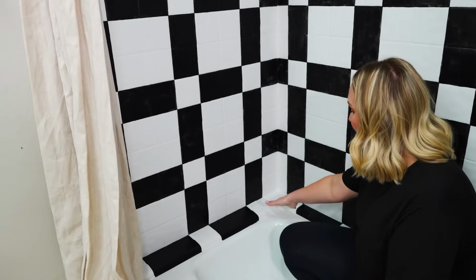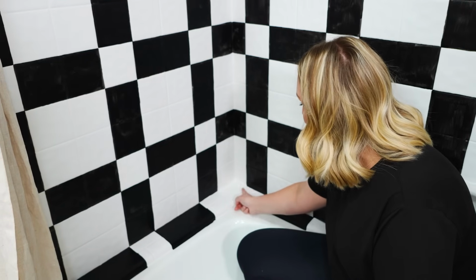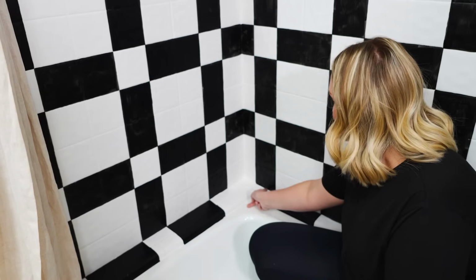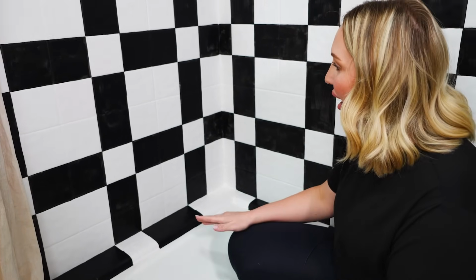I decided to just leave this corner all white, because naturally if I were to carry the pattern down, this section would need to be black. But then if I did it black, it's gonna interrupt with this tile here. And then it would leave me with one little white patch, and I just felt like that was gonna look weird. So I just decided to leave this whole corner white. I think it looks fine.